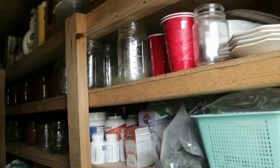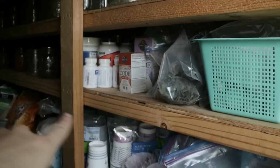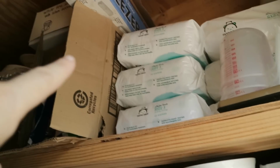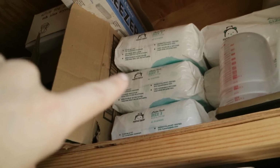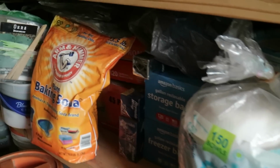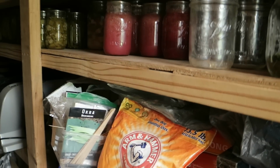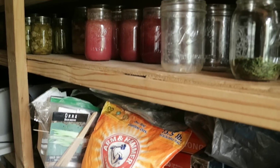And I also have shelves in here. And so here I have disposable things for when we host and have parties and things. I have extra supplements there, some empty jars and dishes. Up on the top, I have things like diapers and tissues, things like that. Now over here, this is my collection of seeds. There's more in other places, but I like leaving them in here because it's more climate controlled.